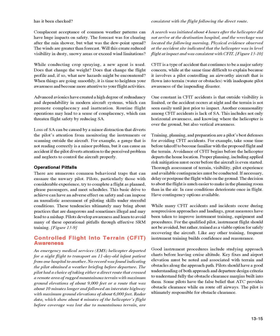Complacent acceptance of common weather patterns can have huge impacts on safety. The forecast was for clearing after the rain shower, but what was the dew point spread? The winds are greater than forecast. Will this create reduced visibility in dusty, snowy areas or exceed wind limitations? While conducting crop spraying, a new agent is used. Does that change the weight? Does that change the flight profile and, if so, what new hazards might be encountered? When things are going smoothly, it is time to heighten your awareness and become more attentive to your flight activities.